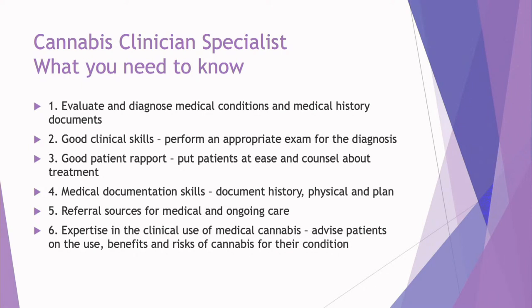Specifically for cannabis, because it has been shrouded with some secrecy and some doubt and has a stigma, it's important to put patients at ease and counsel them about the medical benefits. Very often, you're the first person in a position to help the patient understand how to use a substance that they've been using recreationally as a medicine. It's one of the most important skills that we have to do.